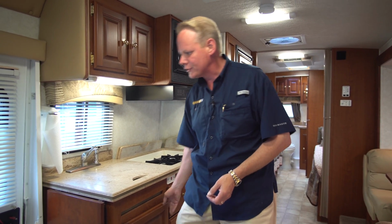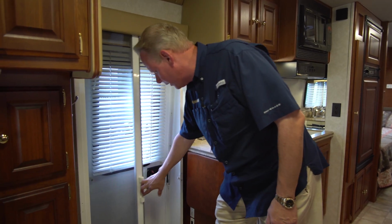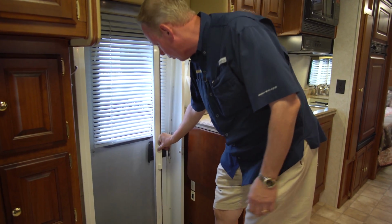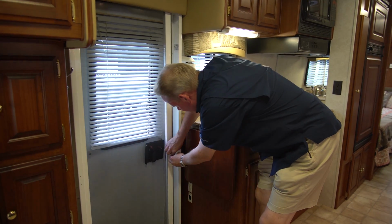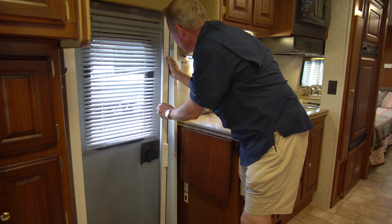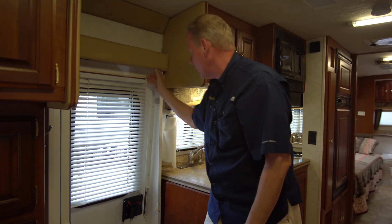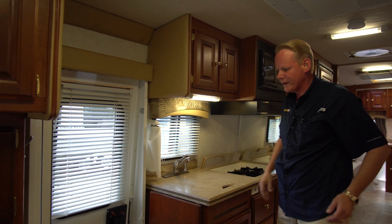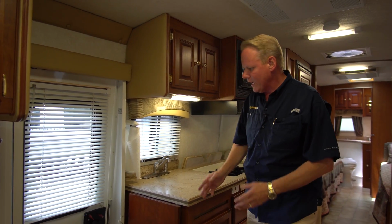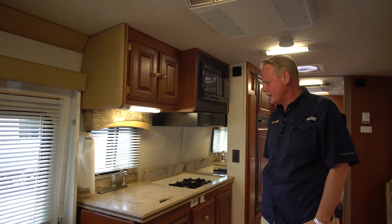For instance, the screen door. Every motorhome has a screen door, but they've put a nice retractable screen door in here. So you just slide this over and it latches in. I'm doing something wrong because the door's not open. I'm going to have to demo that when the door's open, because it's hitting against this. But you've got a nice screen door there as opposed to the type that attaches to the door. I really thought that was really nice.